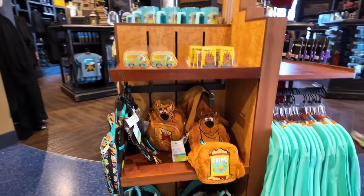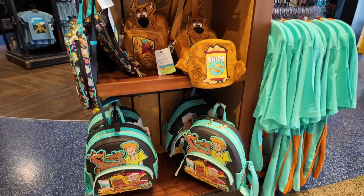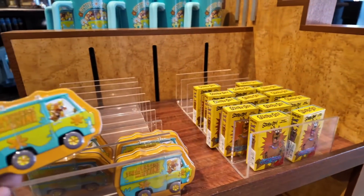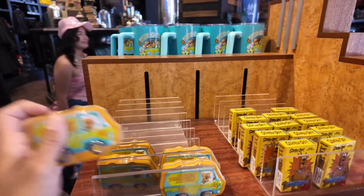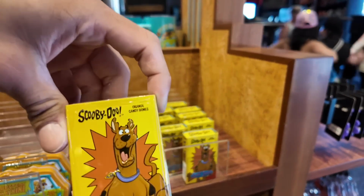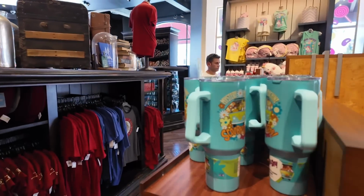But here's a quick glimpse at what they offer Scooby-Doo wise. Some awesome stuff. Some really cool lounge flies. I think this is new here though. What is that? Like candy maybe? Mints? Sour green apple candy vans. And then in this one we have Scooby snacks. And it's just orange candy bones. But I thought they would actually be like real Scooby snacks.